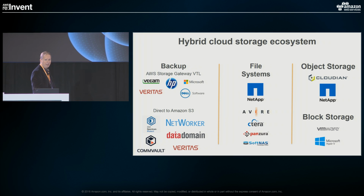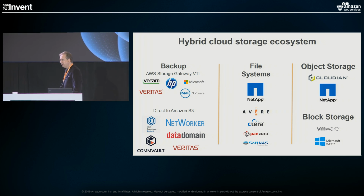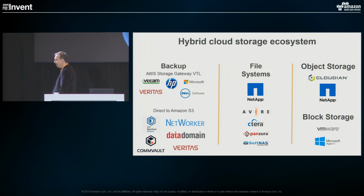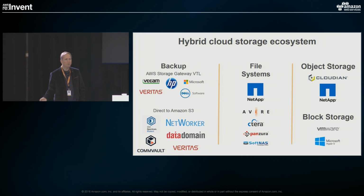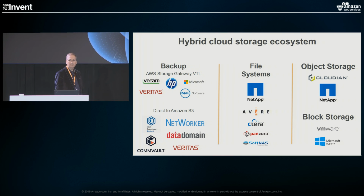So we have solutions like Panzura, and Nasuni and others that offer this kind of distributed file system capability where you then have an office, say 20 offices around the world. It presents a local file system, local SIFS interface, but it's back-ended by AWS. So that's kind of a second use case.